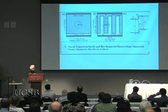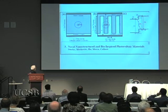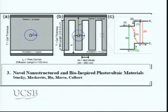And the third area is quite interesting and novel. These are nanostructured and bio-inspired photovoltaic materials. Galen Stucky here is a chemist who is famous for creating nanoscale structures. Dan Morse is focused on this effort.